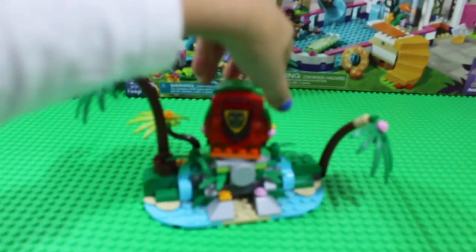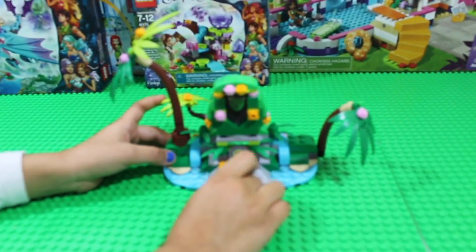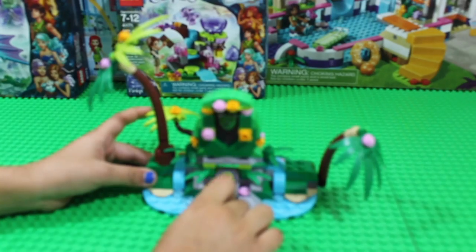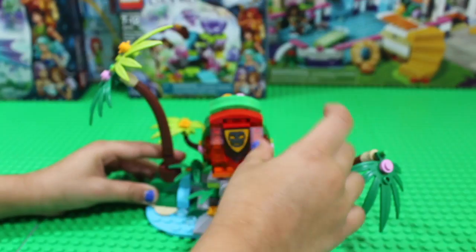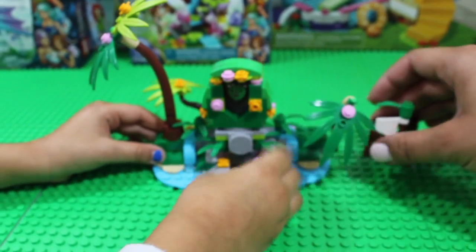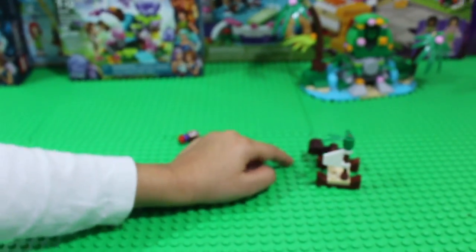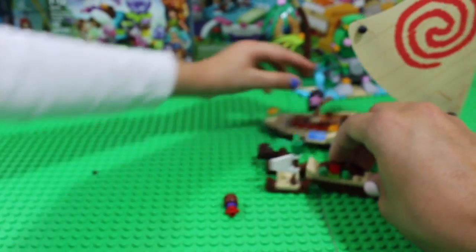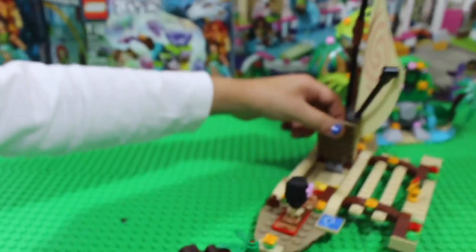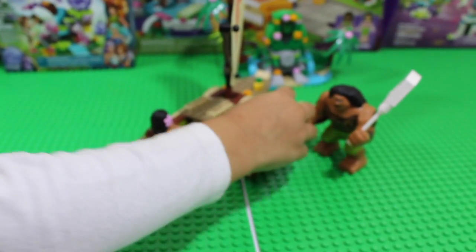And it spins. And it has Tahiti. And what's the other side? Ta-ka. Yeah, Ta-ka. And then we have the little coconut men. And Moana's boat with Maui. We already built that one.